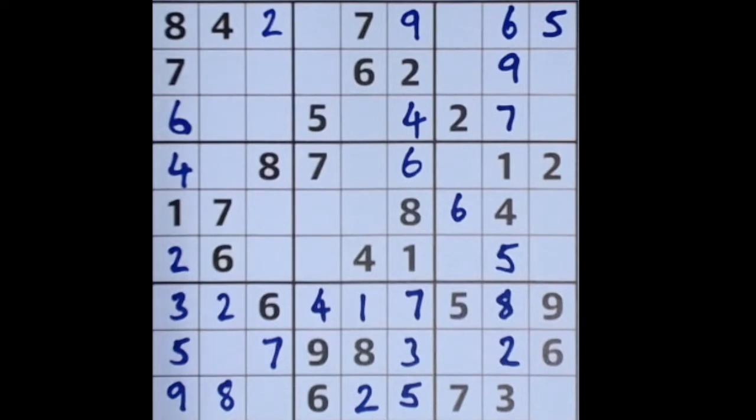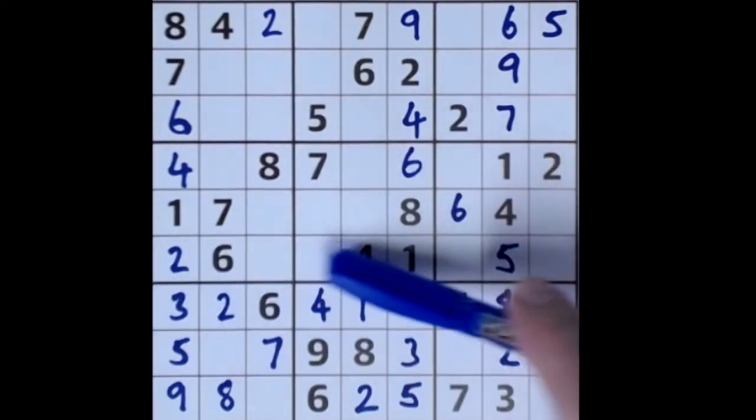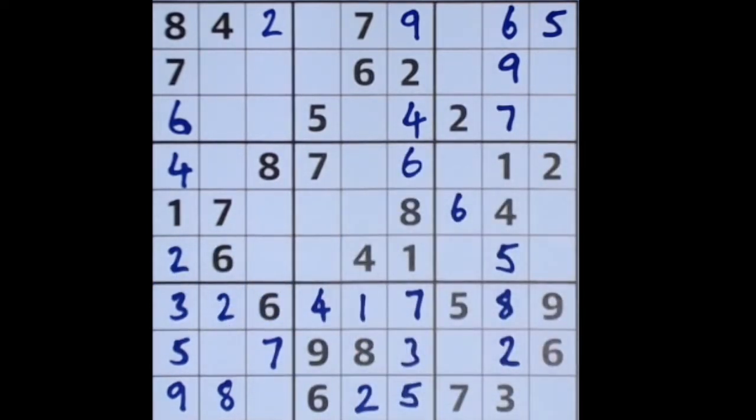What's left? 2 blocks across here like this, 2 blocks across here like this, and 2 blocks up here. So 2 has got to be in that square there.